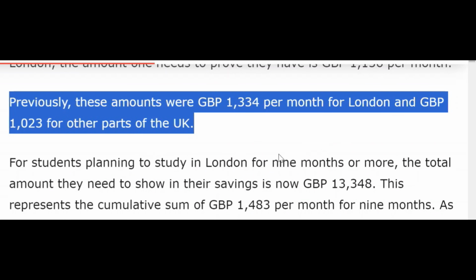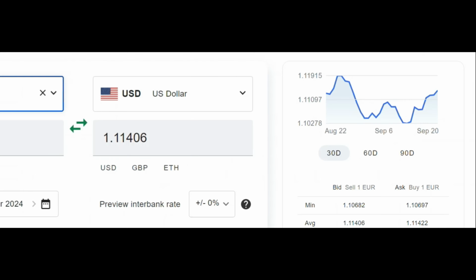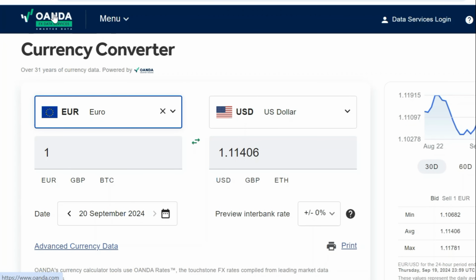Now, a student who plans to study in London must show that they have £13,348 for the 9 months of the duration of their course. That is in London. So let's just have a quick conversion of this amount to local currency. And I'm going to use Uganda as an example. If you are a student from Uganda, the UK government uses this website to convert your currencies into pounds.